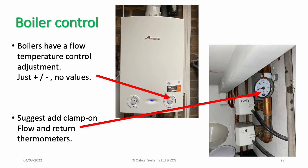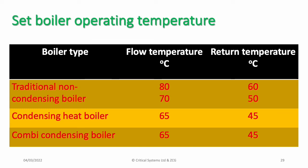Most of our boilers just have a plus minus knob. You can see this on the right hand side of this boiler, that allows me to turn the boiler up or down with no values. Some boilers do have some temperature setting values, so you can adjust the output to get the right system temperatures. If your boiler does not have a digital instrument on the front, I suggest that you add thermometers to the flow and return in your system, and these can be quite economic clamp-on type devices, as you can see on the right. Set your boiler operating temperature.